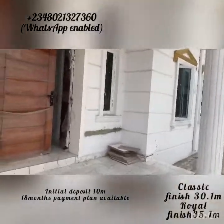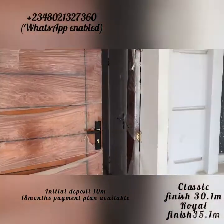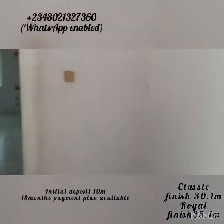The very first thing I also want you to look at is your tiles. Everywhere with tiles. Look at the door. Look at the quality of the door. This is one of the things that you really can't beat. Okay, this is not the visitor space. This is your anteroom.